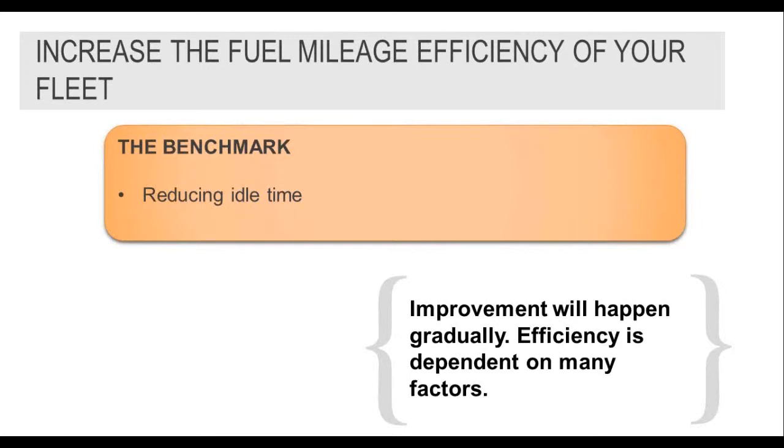It's also very successful, if you have multiple terminals, to have terminals set their own goals. Let them know, here's how you're performing, here's how others are performing. Set your own goals for the next quarter. That tends to work really well too. So that's the easiest win for mileage efficiency, especially when you're getting started, is going to be reducing idle time.